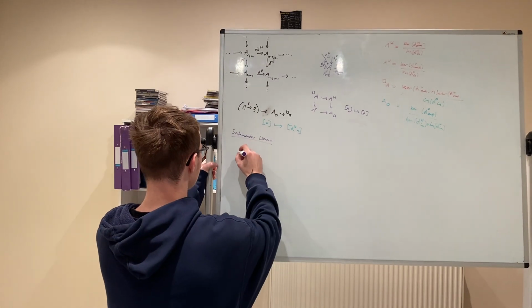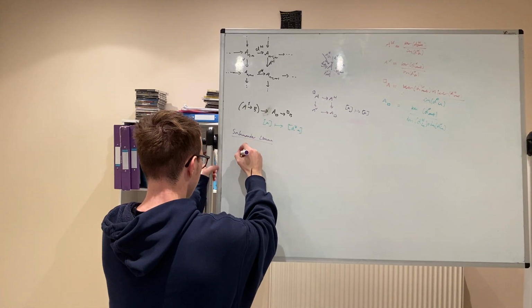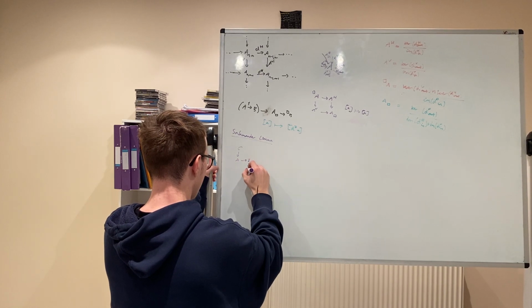So, if we consider a double complex and consider the following 4 elements. So we've got C, which goes down into A. We go from A across to B, and then down into D, like so.